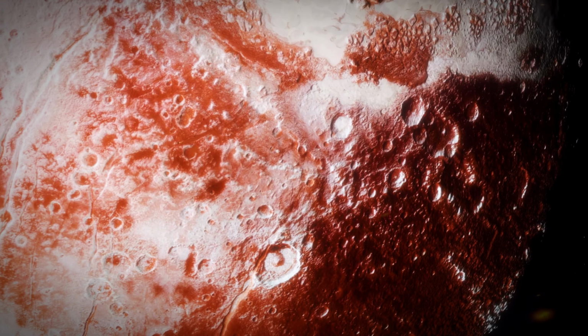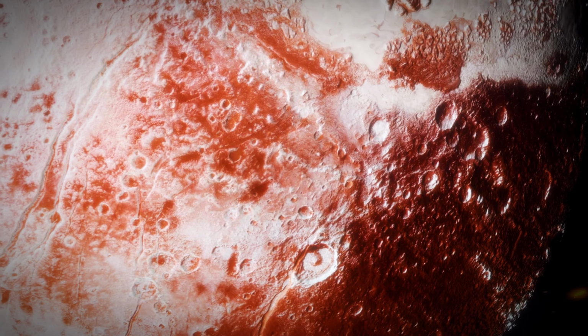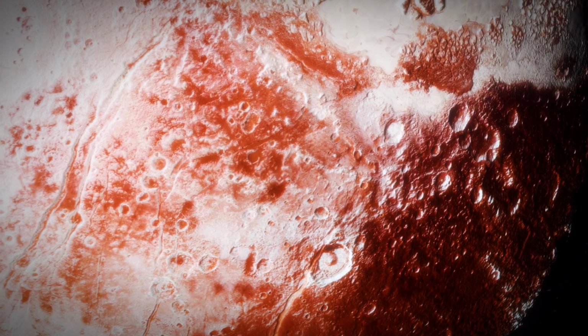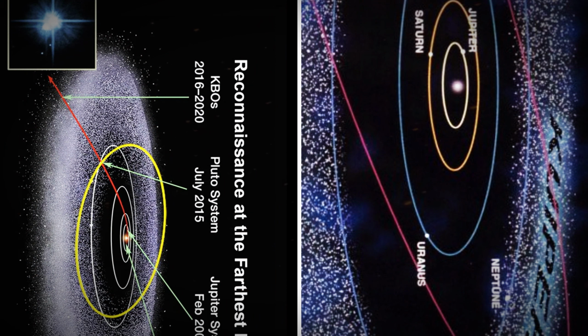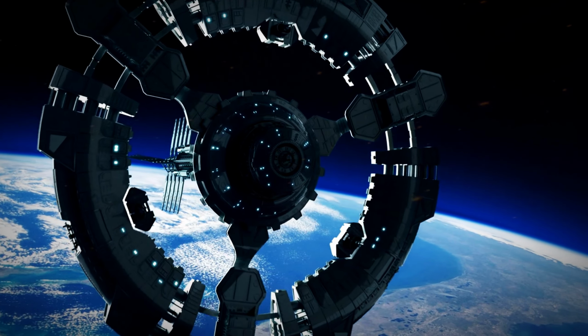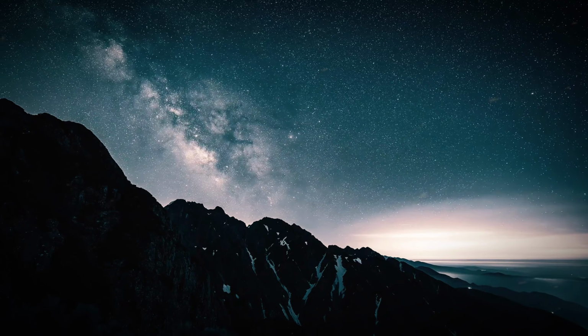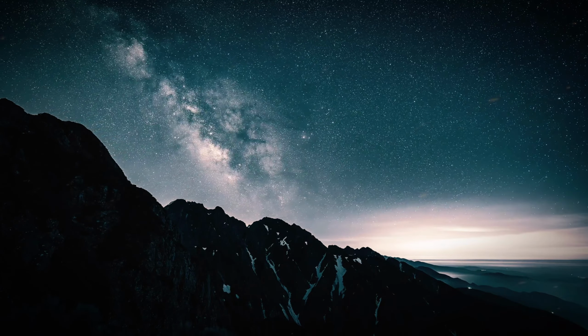If Pluto had such a hot start, its ocean could have existed for billions of years, long enough for life to potentially develop. And Pluto is not unique. Other dwarf planets in the Kuiper Belt, such as Eris and Makemake, may also harbor hidden oceans. This discovery opens up an entirely new frontier for exploration, as these distant worlds might hold crucial insights into the origins of life in the universe.